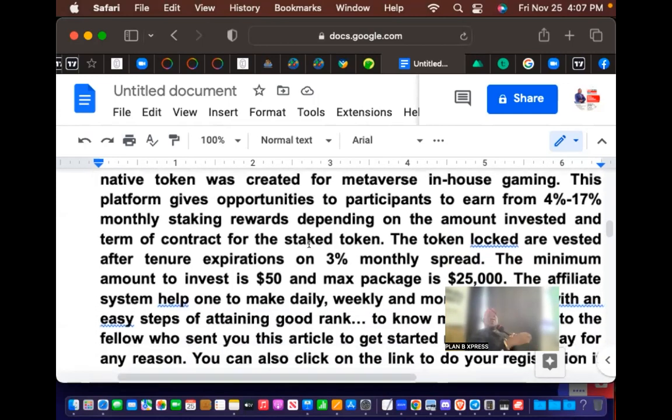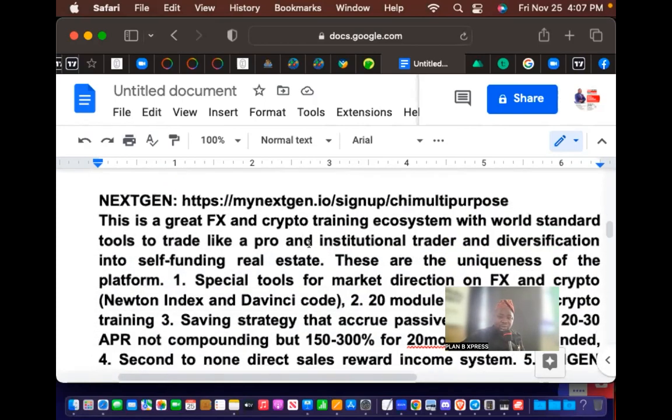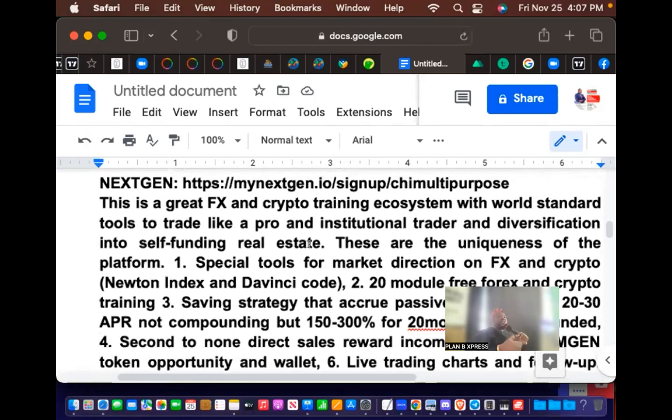So now the people who have already built some ecosystem and invested so big in the exchange, they don't even care. Whatever wants to happen, let it happen. Next gen, I told you if you are a forex trader and you want to use the tool, then you can maximize the tool.